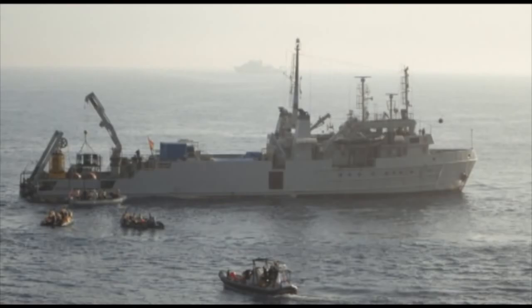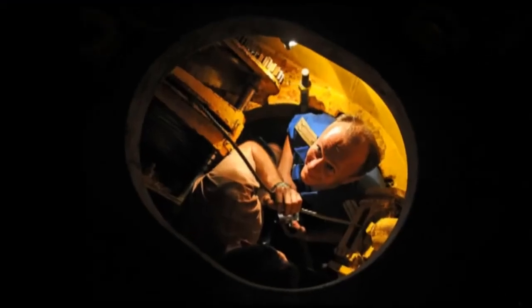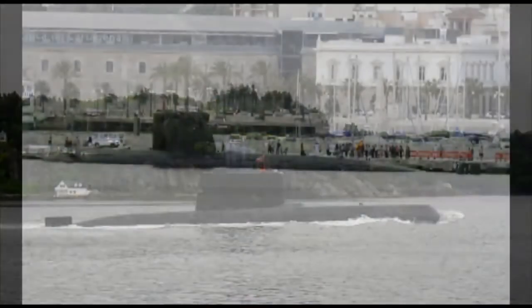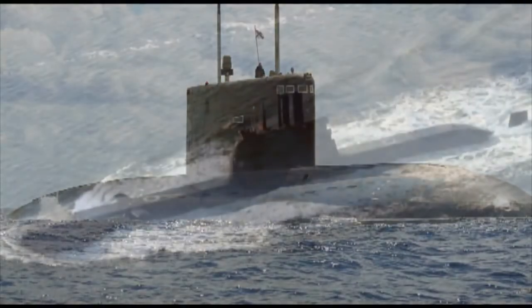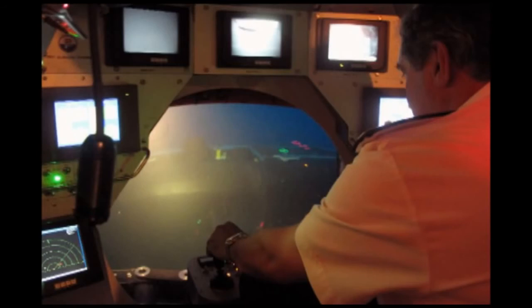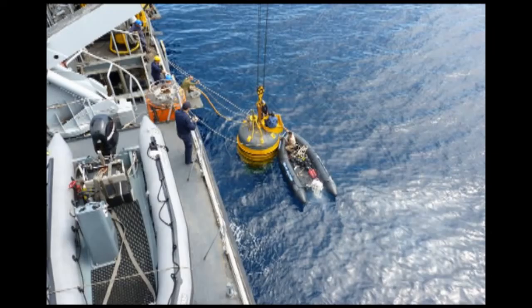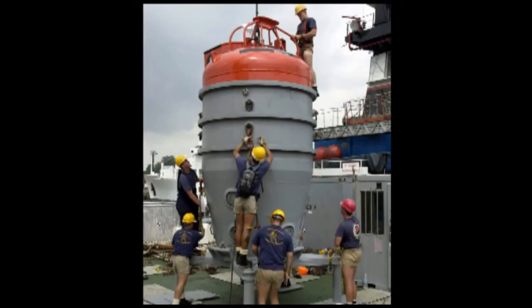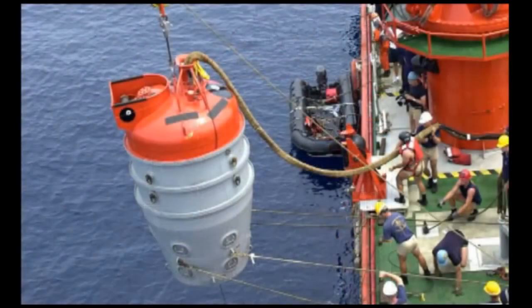In simulated disasters, these submarine rescue systems practice seeking and rescuing submariners from other nations' submarines, including the Netherlands, Poland, Norway, Turkey, Russia, Portugal, and Spain. Each of these Bold Monarch exercises practices for the day when one nation's rescue system may be needed to help another nation's crippled sub.